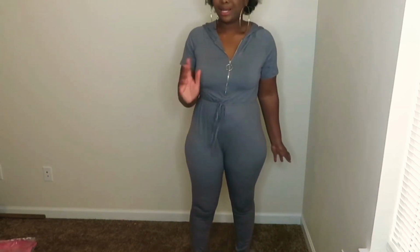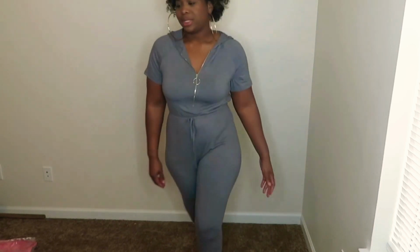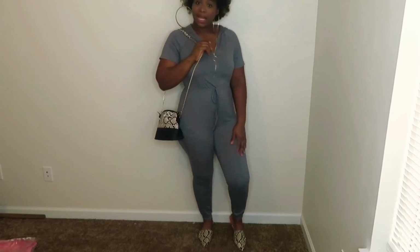But this was on sale, so I just got it just to get it. And I'm glad I did because this is so comfortable. Like, sis, this is something you could throw on a weekend just because. Dress it up or dress it down. You could wear, like, I got these mules on, throw a purse on. And go.